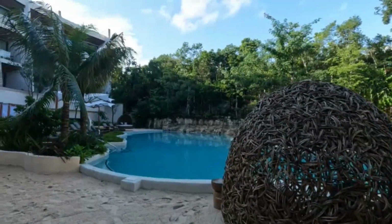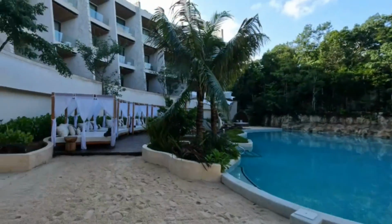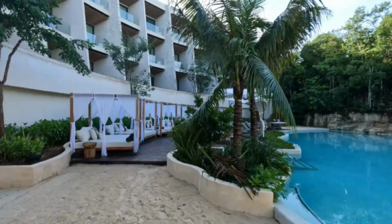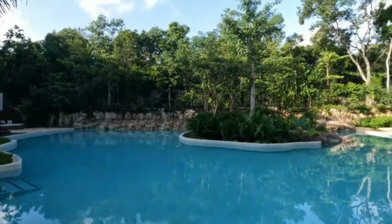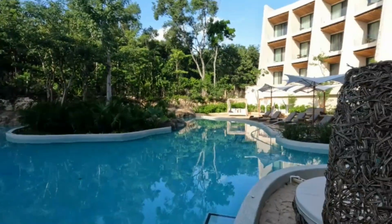So here's the other pool. Again, more of these first come, first serve valley beds, a large pool area. I love how they have the vegetation in the middle, and those are going to be views from buildings 3.